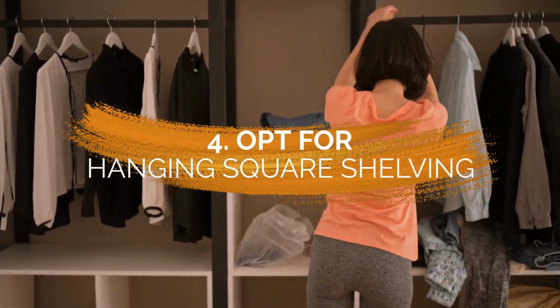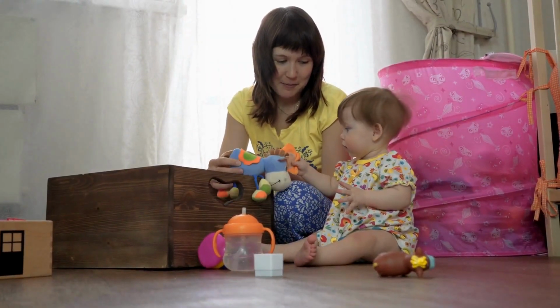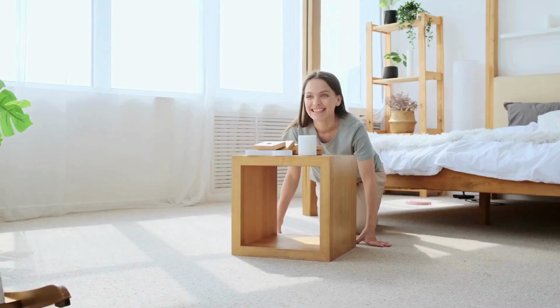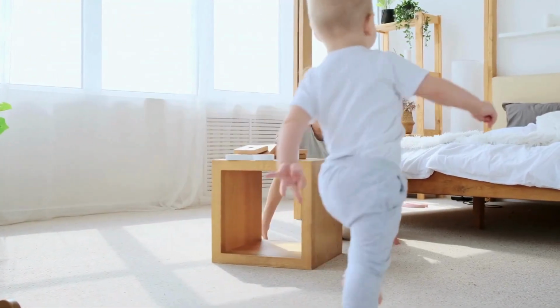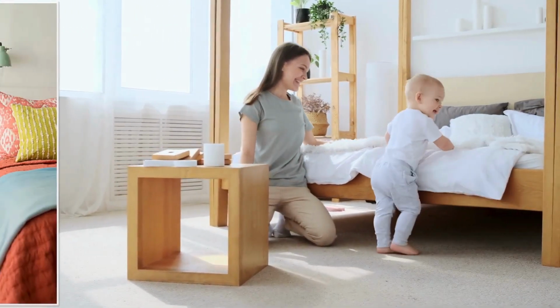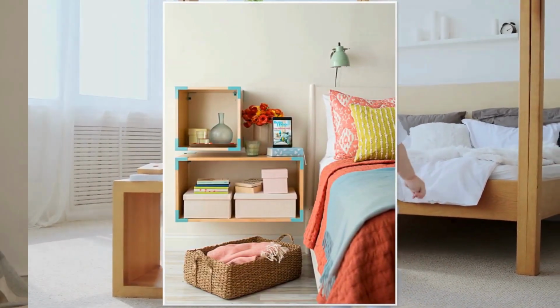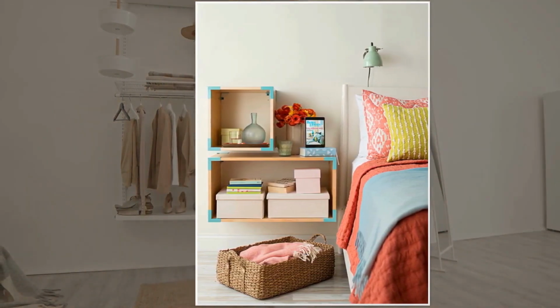4. Opt for hanging square shelving. Placing everything on the flooring area might make the room cramped, so challenge yourself to maximize your wall area by installing the storage vertically, such as hanging or sticking it to the wall. For instance, you can have additional storage by hanging some square shelves.